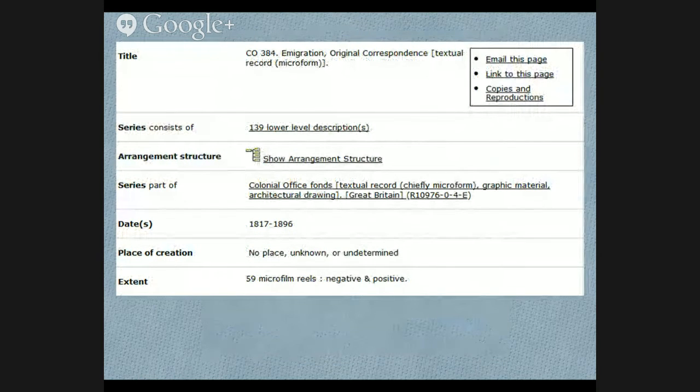The Colonial Office funds may provide more information. They are not indexed. You will have to go through all 59 microfilms. This is old-fashioned research, folks. It's suggested that you make sure you have a good chance of finding your ancestors in this record group. This is only available at Library and Archives Canada in person.